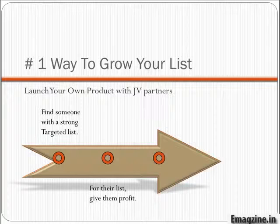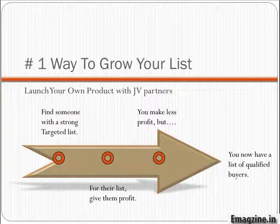For their list, you give them profit. In some way you monetize them with commissions. So basically they're promoting your product out to their list and you're sharing the commissions. You make less profit, but you now have a list of qualified buyers, and a lot of people really are leery about their first product launch in giving away a lot of the commissions. One of the best things that you could probably do is to have a lower front end and give your JV partners 100% commission to really get them to push it. That gives them a big benefit to want to be pushing this product for you, and that's what you're looking for, because what you gain is going to be that list of qualified buyers that you can build a relationship with.